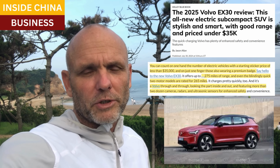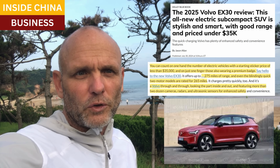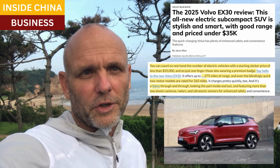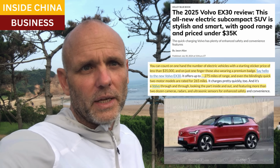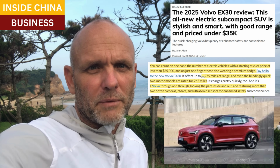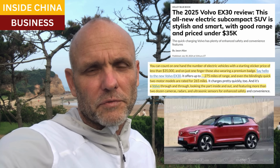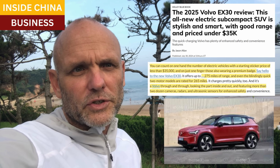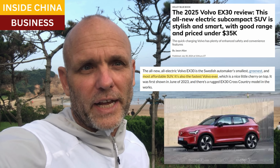Even though there are big restrictions on Chinese cars being sold in the US, Volvo figured out a way around these rules. And this is a model for how other Chinese brands will be selling their cars in the US. The EX30 is fast charging, 275 miles of charge, and is all Volvo, meaning lots of safety features and user-friendly conveniences. It's the most affordable SUV in the Volvo line, and it's also the fastest.